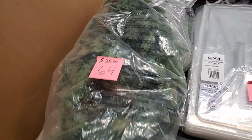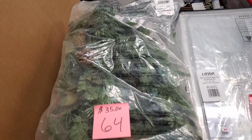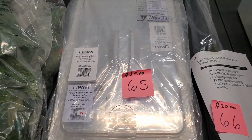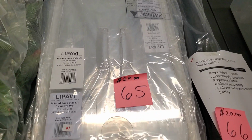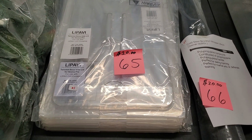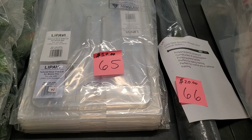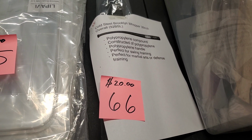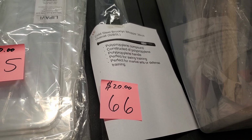64 is a light up 6-foot garland set. It's a Bethlehem light up set, $35. Number 65 are those plastic lids for those big catering roasters you always see, $10, and we have 6 available of those lids. Number 66 is a Brooklyn Whopper bat. It's a weighted bat to help you with your swing, $20.